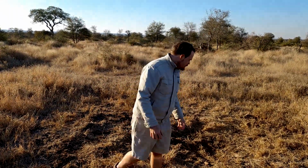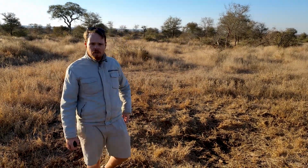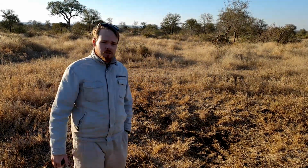So yeah, it's been a long time since he's come around. So hopefully he'll be coming around soon. They usually come around every couple of months, maybe every few weeks. It just depends how big his territory is, and they'll deposit dung in these beautiful little latrines that they have.